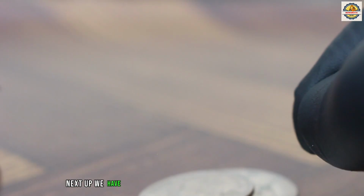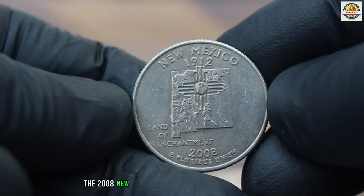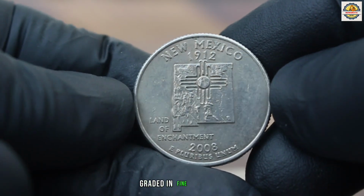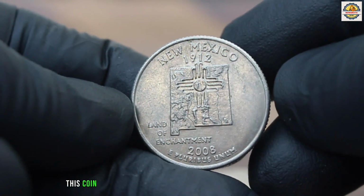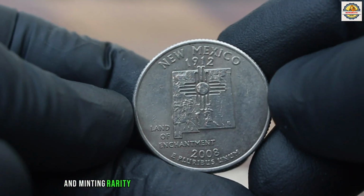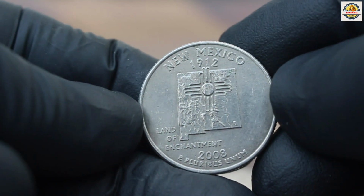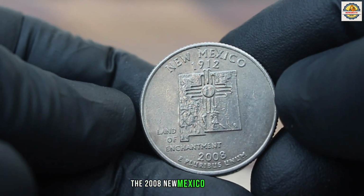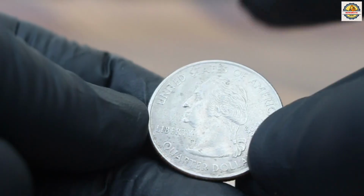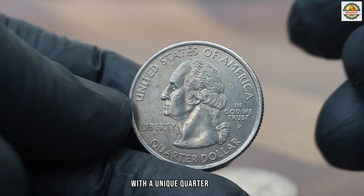Next up, we have the most expensive United States quarter dollar, the 2008 New Mexico 1912 quarter with the P Mint mark, graded in fine condition. This coin is a remarkable example of both historical significance and minting rarity, which combine to create its astonishing value in today's auction market. The 2008 New Mexico quarter was part of the U.S. Mint's 50-state quarters program, launched to celebrate each state's entry into the Union with a unique quarter design.